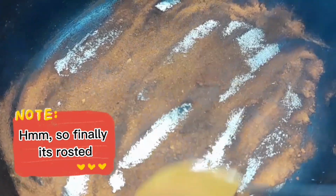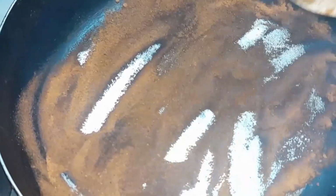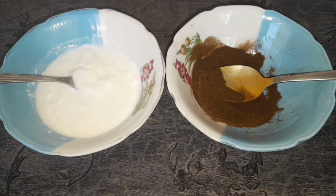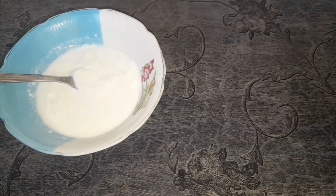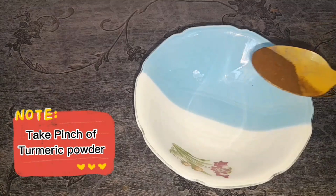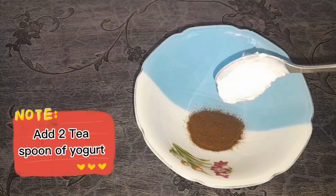So finally it's roasted. Yogurt and roasted turmeric powder. Take a pinch of turmeric powder. Add 2 teaspoons of yogurt.